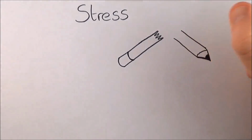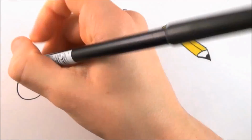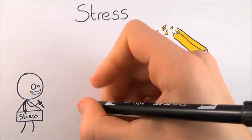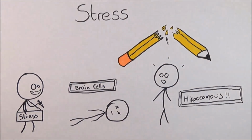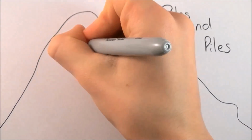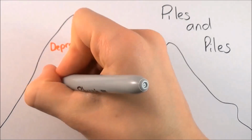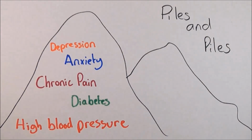As most people know, stress is the worst thing. It's your brain's biggest enemy. Chronic stress destroys brain cells and damages your hippocampus. That's the area that makes and retrieves memories. Piles and piles of scientific evidence support meditation as a way of stress busting. Also, it has been shown to affect conditions like depression, anxiety, chronic pain, diabetes, and high blood pressure.